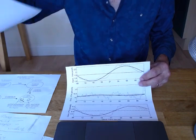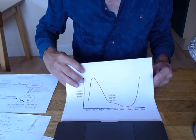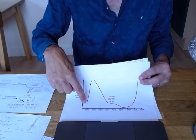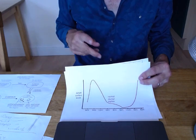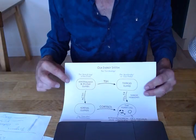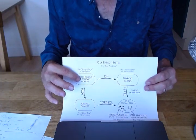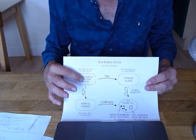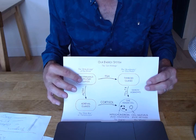And that maps neatly onto this chart, because this is around this time, after the T3 peaks, we see cortisol levels rising. And we see cortisol levels rising because this pituitary gland needs T3 to work. It runs on T3. Okay?